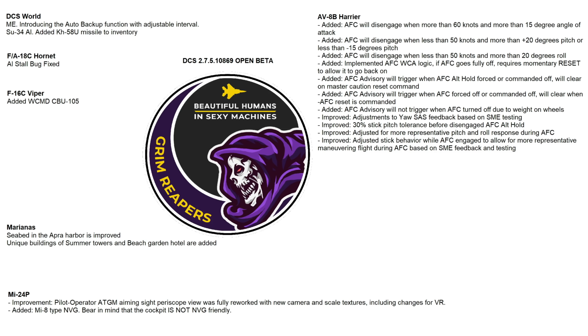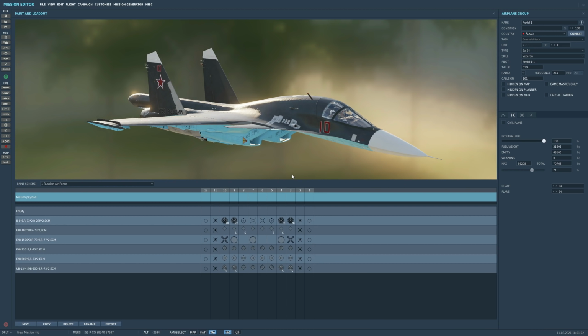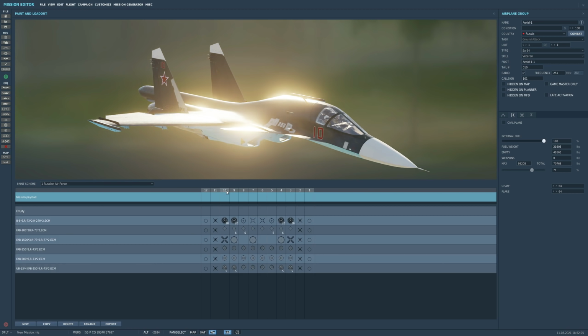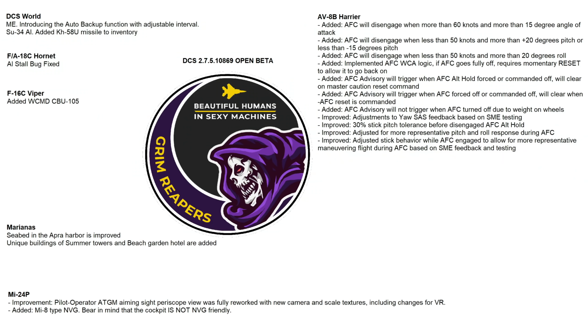Su-34 AI added KH-58U missile to inventory. The KH-58U is an extended range anti-radiation missile, I guess the Soviet equivalent of the AGM-88C HARM. We can now have them on stations 3, 4, 5, 10, 9, 8 air-to-ground missiles KH-58U.